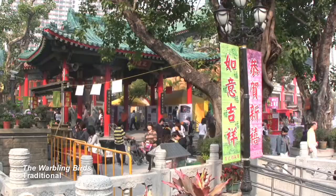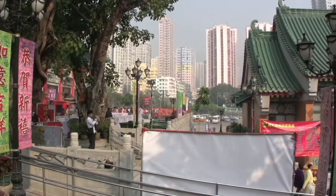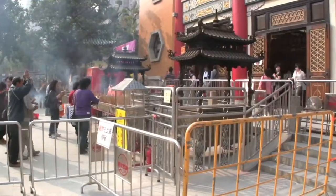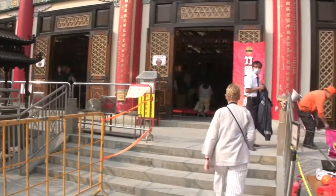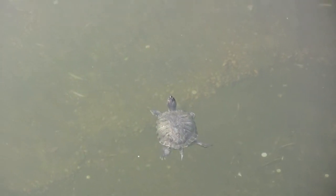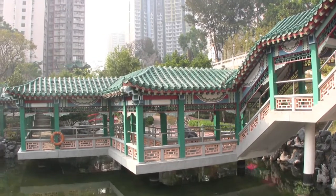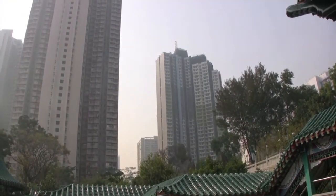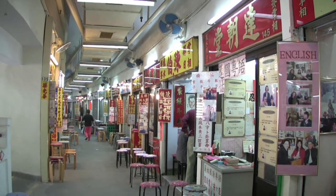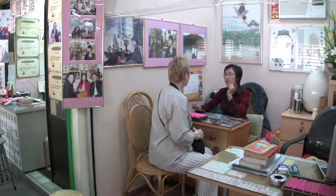A short subway ride away is the Wong Tai Sin Temple. This is one of the most important and famous Taoist temples in Hong Kong, and is apparently famous for getting your prayers answered. This is a 9-dragon wall, and the temple has all these stalls where, amongst other things, you can have your fortune told in a variety of languages.